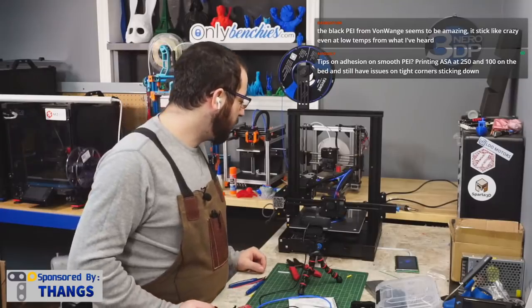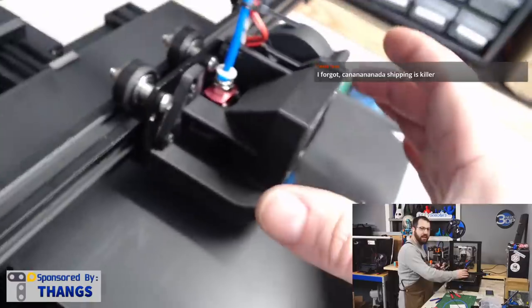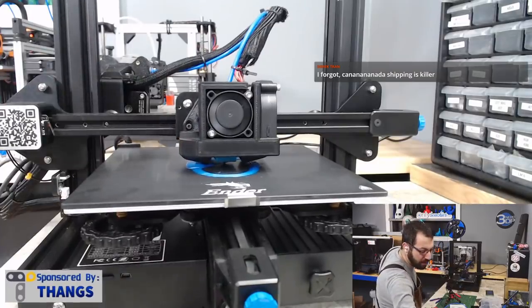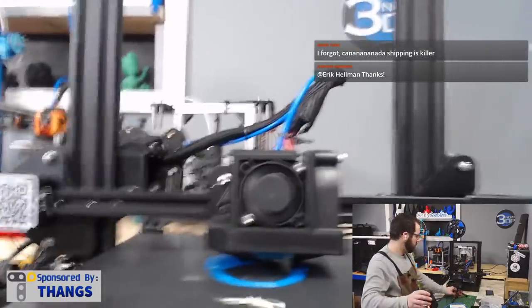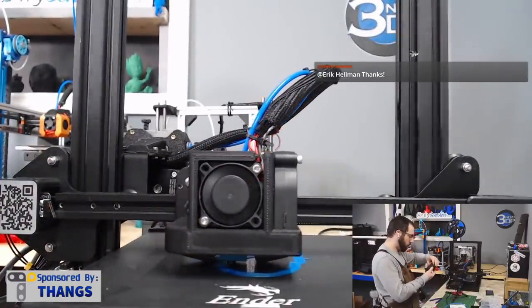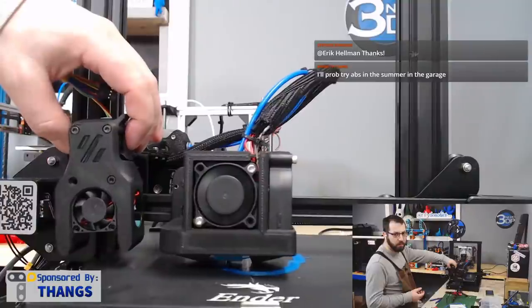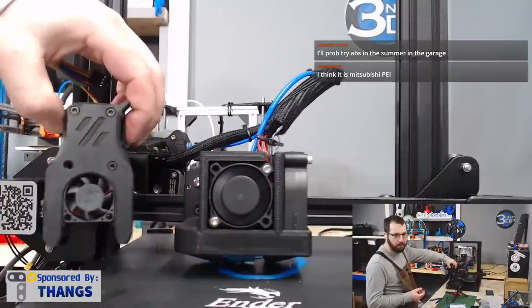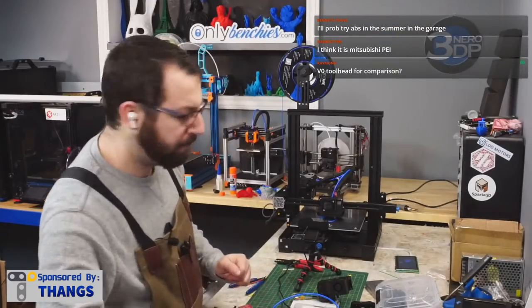So I can't get over how big this thing is. Just to give you an idea, look at the size of this. It's massive. This isn't even a direct feed setup, okay? This has no extruder in it. So just for comparison, here is an old revision of the V0 direct feed tool head, which has a hot end in it and an extruder. I'm tempted to put one of these on this thing, actually. Maybe I'll do that one day. We'll see.